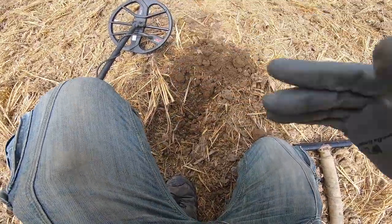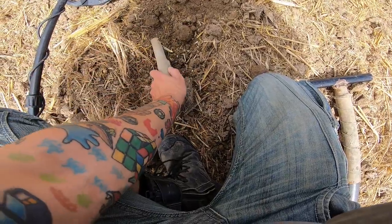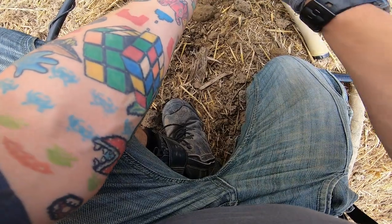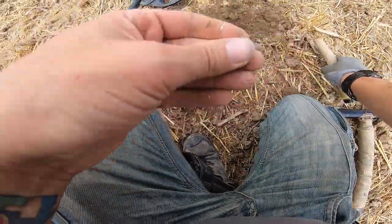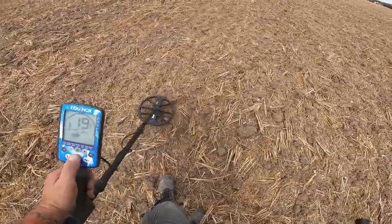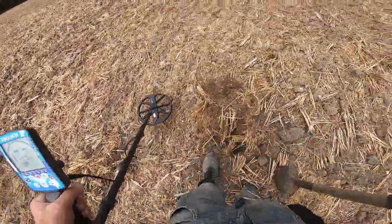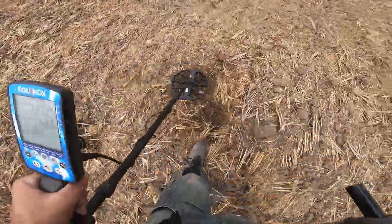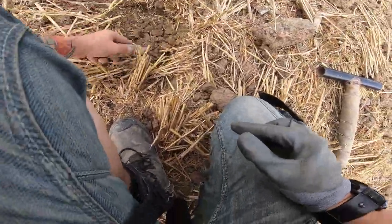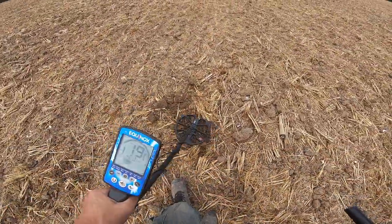First hole back in the field. Oh, sort of out. It's not big, whatever it is. It's a start. It's better than what I was getting in the other one. Got something coming in at 1920. It's windy, but it's really hot. Humid. Nothing evident. It's still in there. Possibly deep.